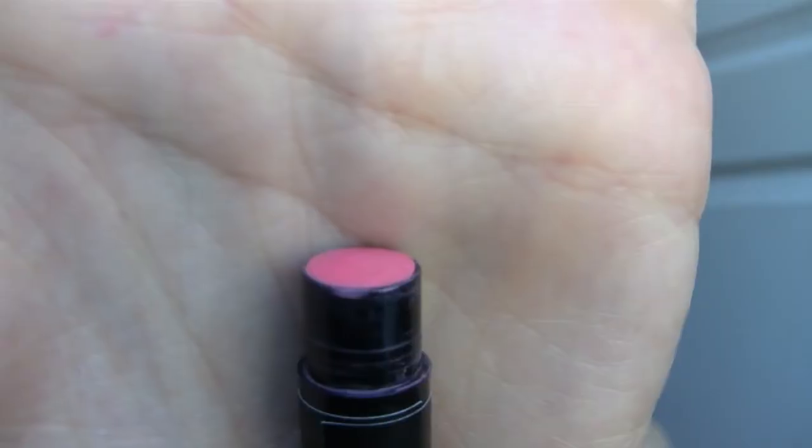This is a really nice formula though. It's really buttery and creamy, it glides on smooth, and it has cocoa butter in it and it has a chocolatey scent to it, I think because of the cocoa butter, I'm not sure. So its scent smells really good too. So Sweet Pea, like I said, I have that one on my lips, and let me swatch it for you here. Let me show it to you like this too.